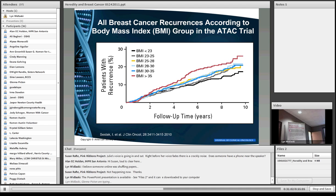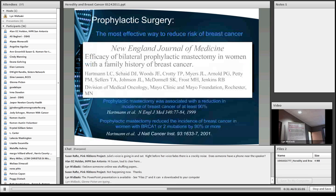And if you look at this graph, the black line on the bottom is a BMI of less than 23. Normal is between 20 and 25. Overweight is 25 to 30, and over 30 is obese. Morbidly obese is over 35. The red line is greater than 35. And it's the same graph. The bottom is time, and the left is recurrence in patients that have had breast cancer. And people that weigh more are at increased risk of recurrence from breast cancer. And there are studies that show if you lose weight, your risk of breast cancer decreases. So it's never too late, even if you've had cancer, to make lifestyle changes, lose weight, and decrease your risk of breast cancer coming back.